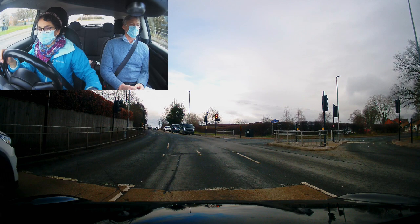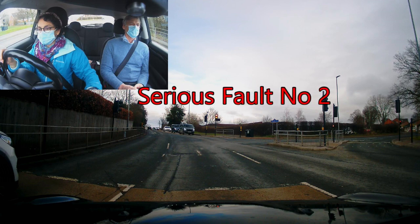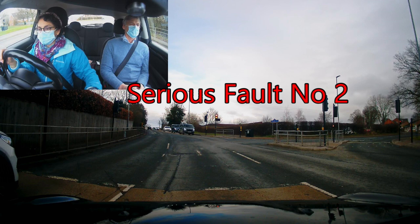Serious fault number two for Maria. Maria, when the lights change to green, you must drive your car into the middle of the junction as long as your exit road is clear. What you do is you sit on the green light and the traffic behind gets a bit agitated. That's why I'm telling you to drive into the middle. So when the lights change to green, Maria, drive your car into the middle.